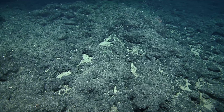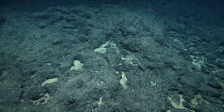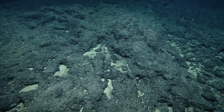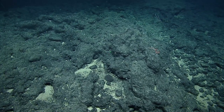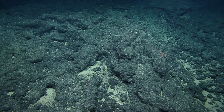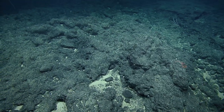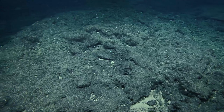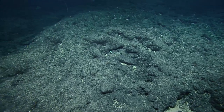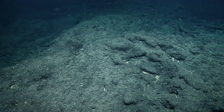Is that a crinoid or a brisingid? Or are those not the same thing? Crinoids and brisingids are different things. Crinoids are from the order Crinoidea. You're making that up. I could have guessed that. Brisingids are from Asteroidea, which are the regular sea stars. I was going to say, if you said Brisingia, I was going to come over there.